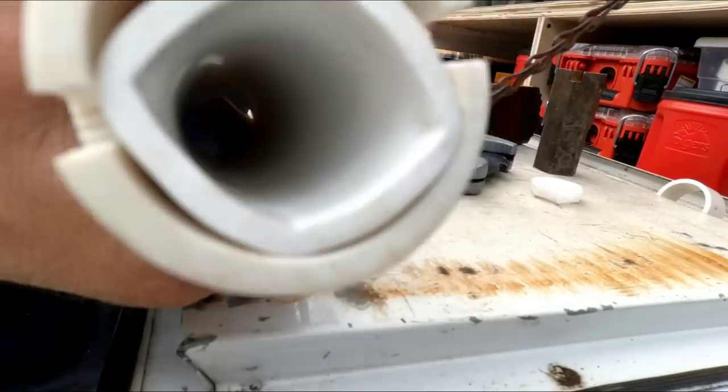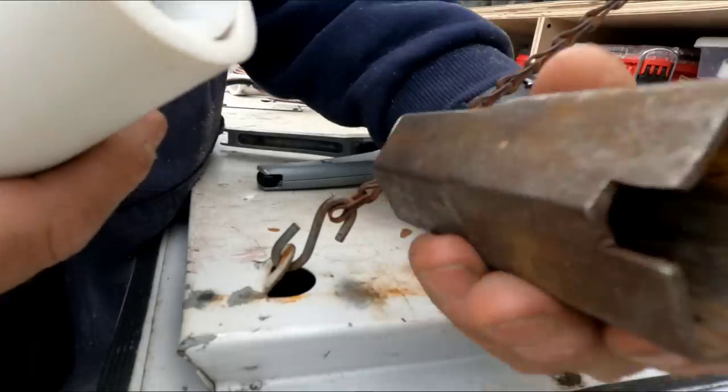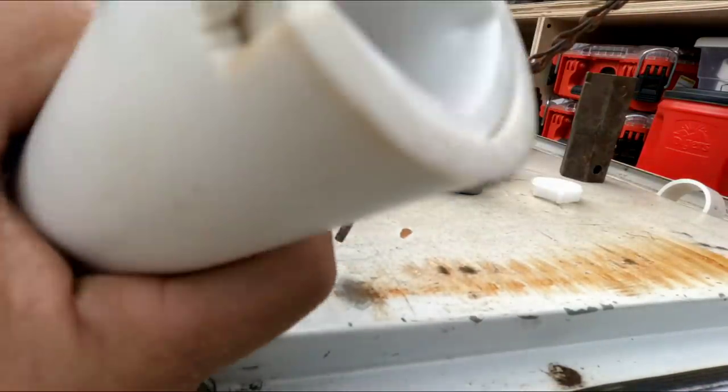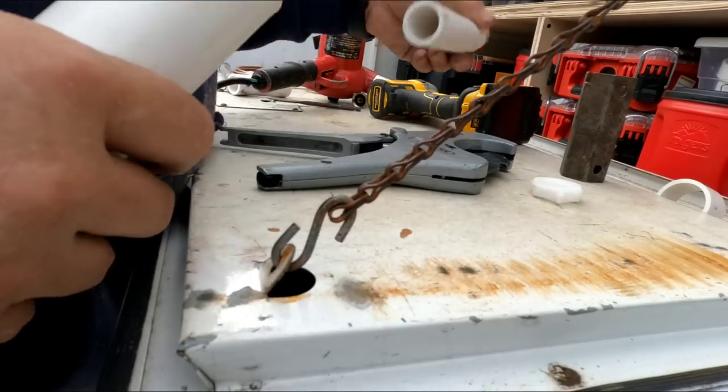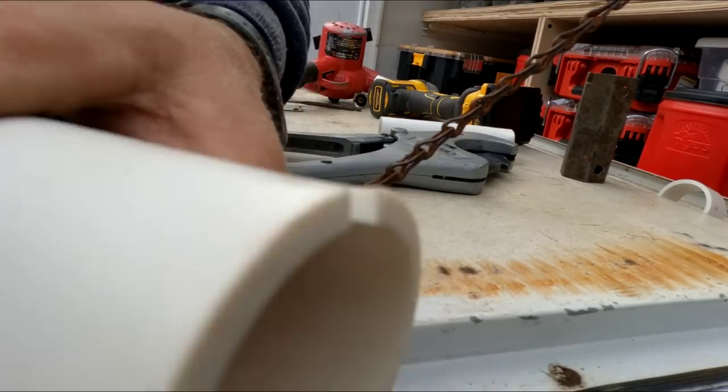Bada bing, bada boom. Now it's a lightweight tool. This weighs nothing compared to this tool. I can put this back in my toolbox. So I'm good, man. That's how you do it, boys.